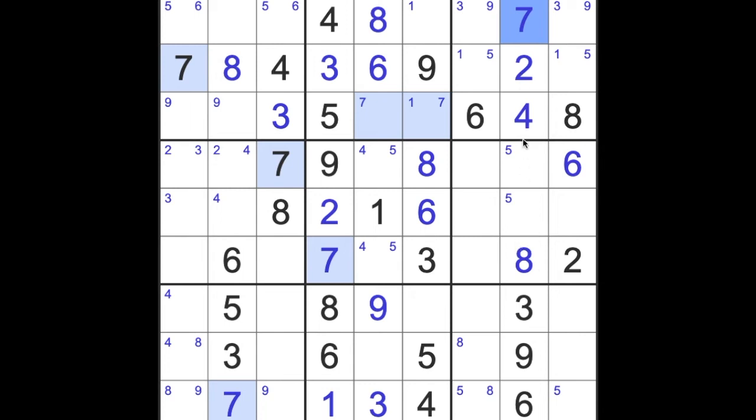Missing number in this column now, we've got the 5s here, but we also don't have a 1 yet, but guess what? We've got an intersecting 1 here, so we can declare that 1 is there, 5 is there. And we can also put in our pair of 1s. Now 1 blocking across here, 1 is limited to these 2 squares.